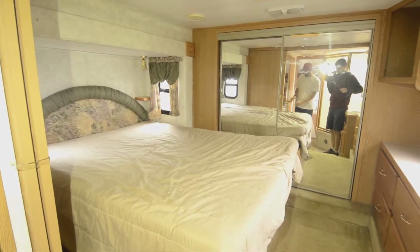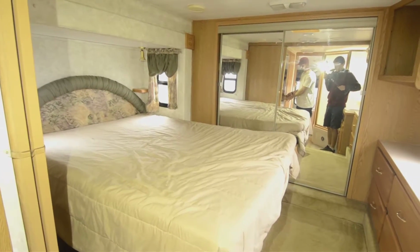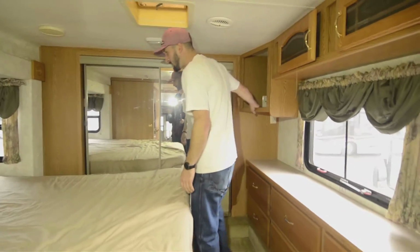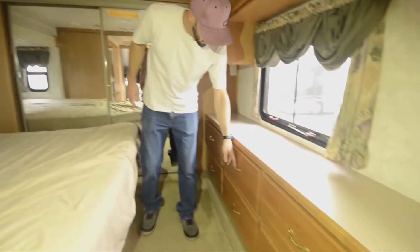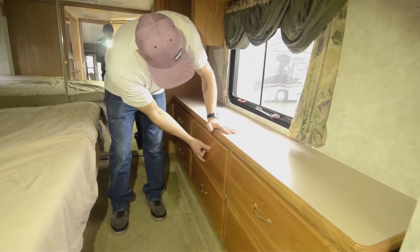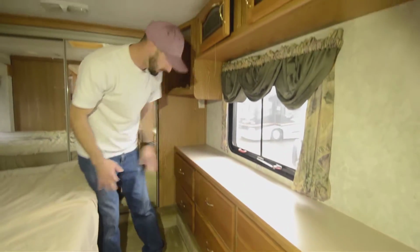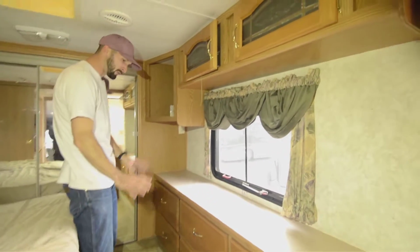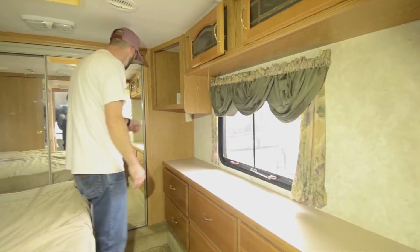And then moving into the bedroom here, we have a walk-around bed with a good-sized closet. Another spot for a TV if that's something that's important to you. And nice little built-ins here for your clothing. Those are nice and deep there, about as deep as you can get on a rig like this. So six cabinets there, plenty of room for your pants, socks, things like that.